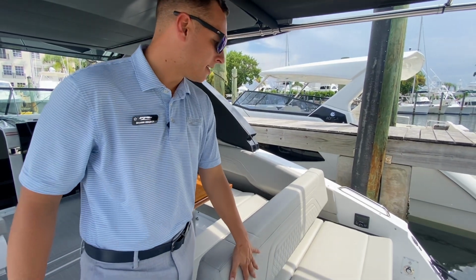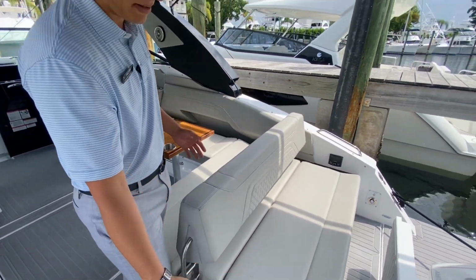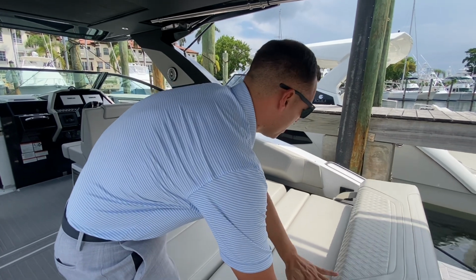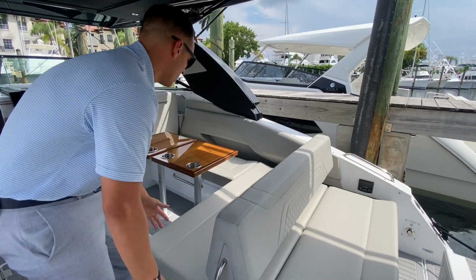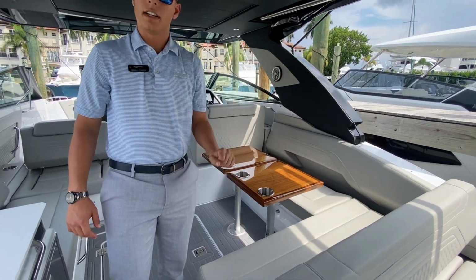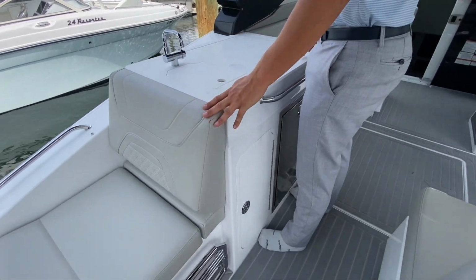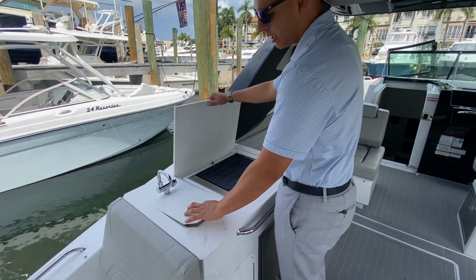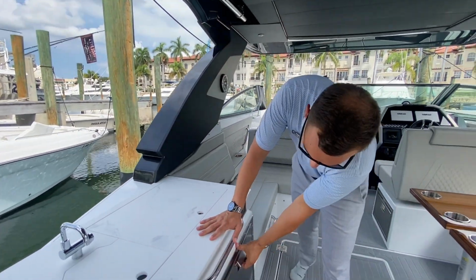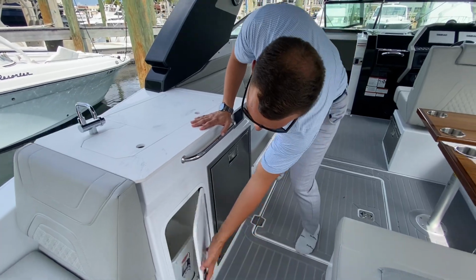Coming forward, we have this nice aft-facing seat that when you're at the sandbar, engines trimmed in the water and the platform down. Electric release right here. This lays all the way flat, and then this seat actually comes up and becomes a nice lounger for you, so you can sit and face backwards. Nice seat over here on the port side as well. We do have a grill and a little sink right there. Fridge with your trash receptacle right here.